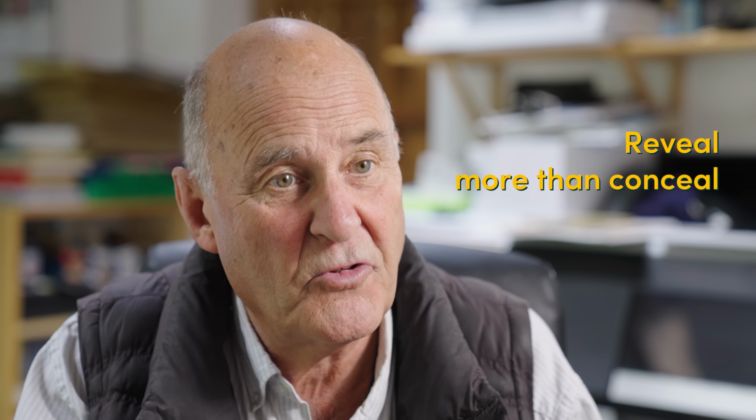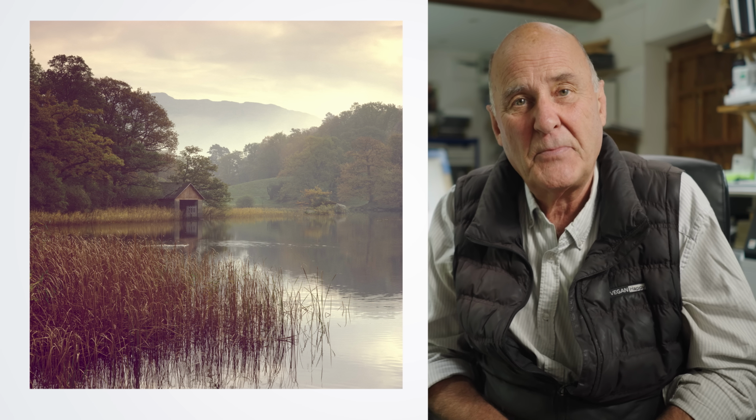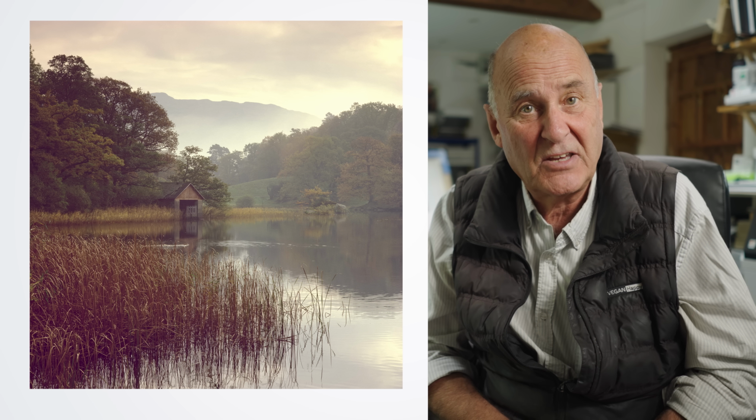You need to try with landscape to have depth. And the way you have depth is reveal more than conceal. Give the viewer as much as you can. Offer them all that you enjoyed and that you just fed on. And so that when that viewer, your audience, sees that image, you need them to feel that when you made that image, they were standing absolutely right next to you. That's the key.